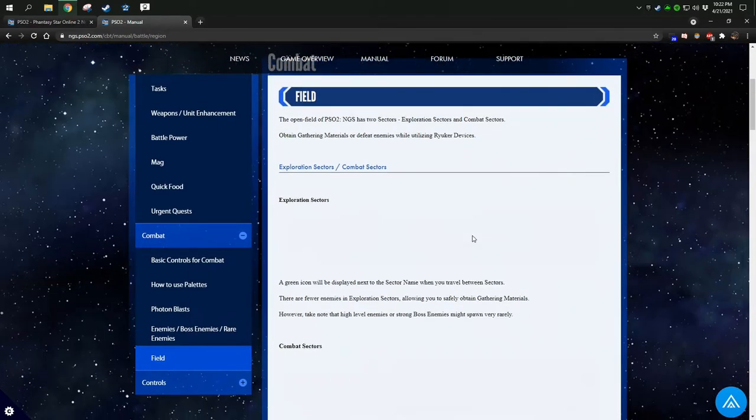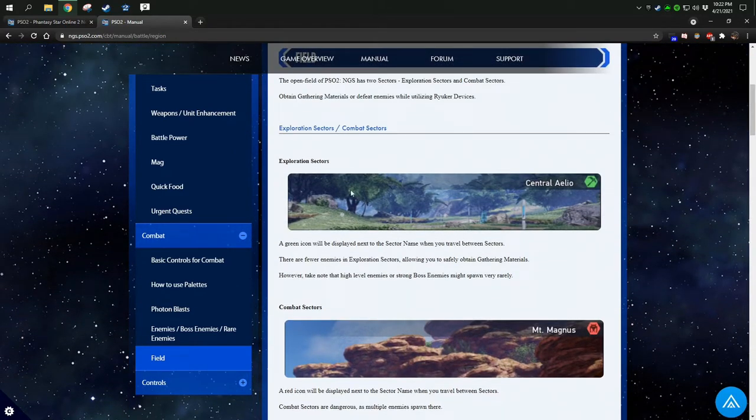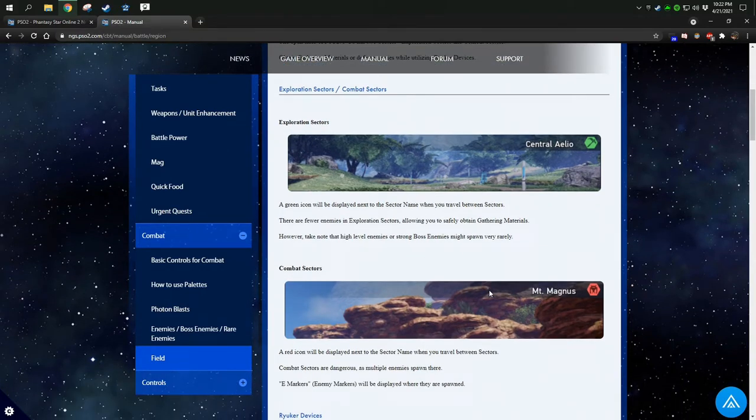And of course, then the field. I know a lot of people were really concerned that leveling took a really long time. It's part of why there are exploration sectors and combat sectors. The only combat sector we had in the beta during CBT2 over on the Japanese servers was like level 5.